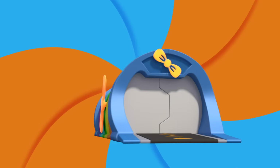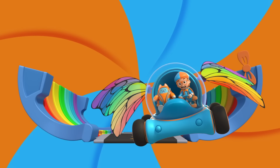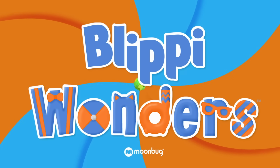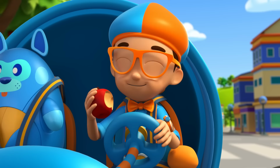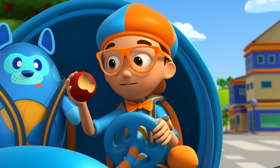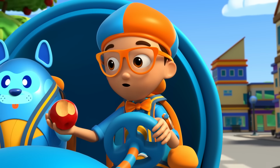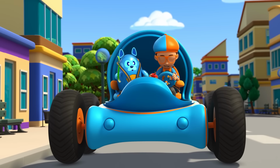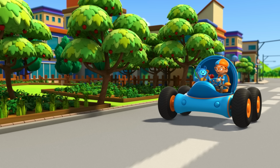Activate Blippi Station. It's time to get up and shout. I wonder what we'll learn about Blippi. What's better than a delicious piece of fruit? You're right, Debo. Vegetables are yummy too. I wonder, what's the difference between fruits and vegetables? Super suggestion! We'll go into that garden to figure it out.